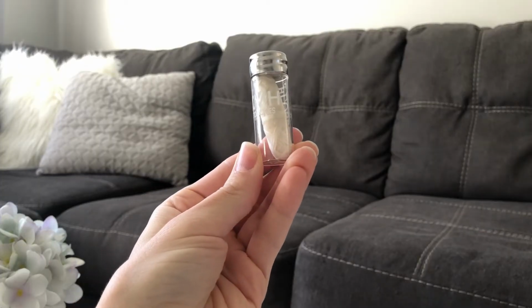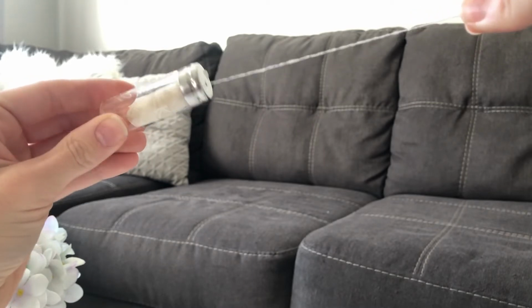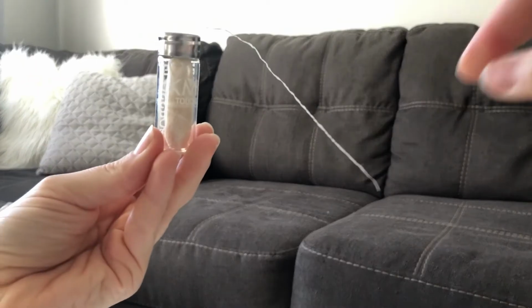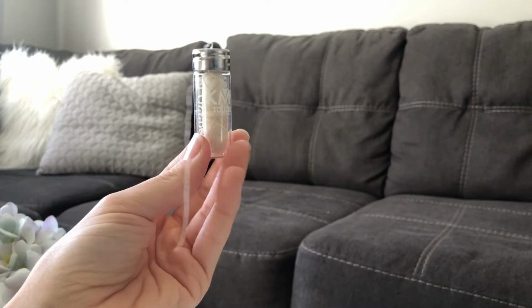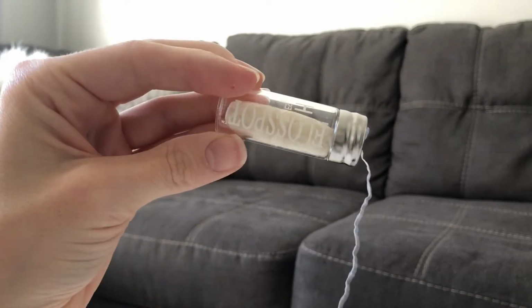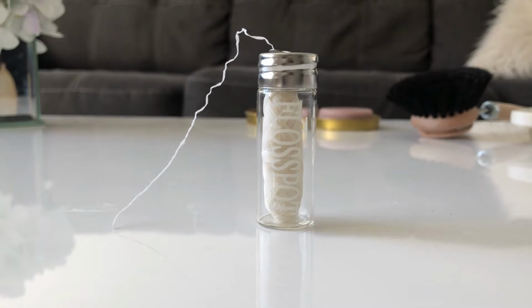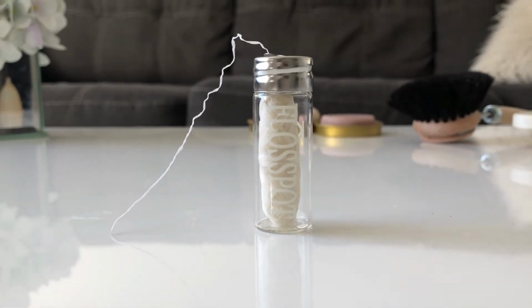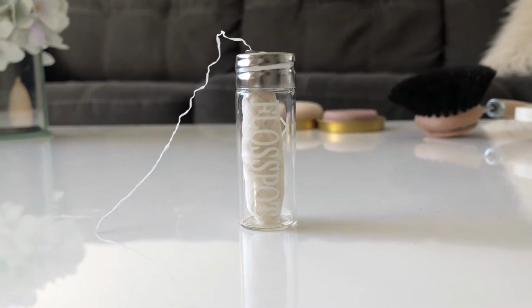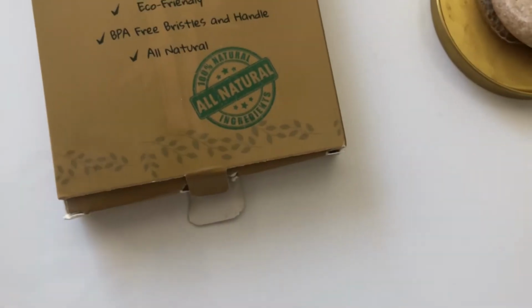I switched to a floss that came in a glass jar because I wanted to stop throwing out the little plastic container that it always came in, and finally I ran out of some earlier this year, and I thought, that's it, this is the last time I'm buying a plastic container with dental floss. So this floss is actually made of corn, and you can get refills for the floss, and you just keep the glass jar, so you never have to buy a plastic container again. Which brings me to my next product, which are bamboo toothbrushes.